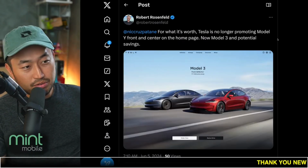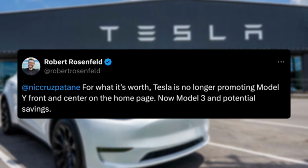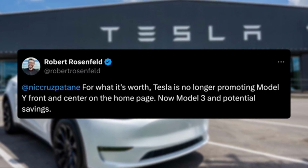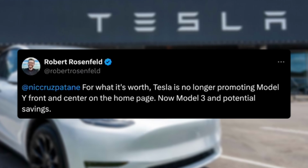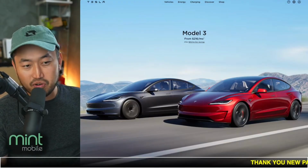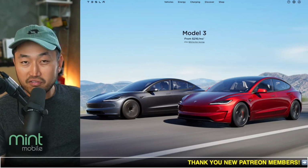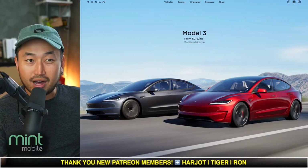Shout out to Robert Rosenfield for posting this. For what it's worth, Tesla is no longer promoting Model Y front and center on the homepage. Now it's Model 3 only and potential savings. You can see on the website, this is brand new. I don't think I've ever seen this before, because now we've got the Model 3 Performance front and center, and they removed the Model Y.